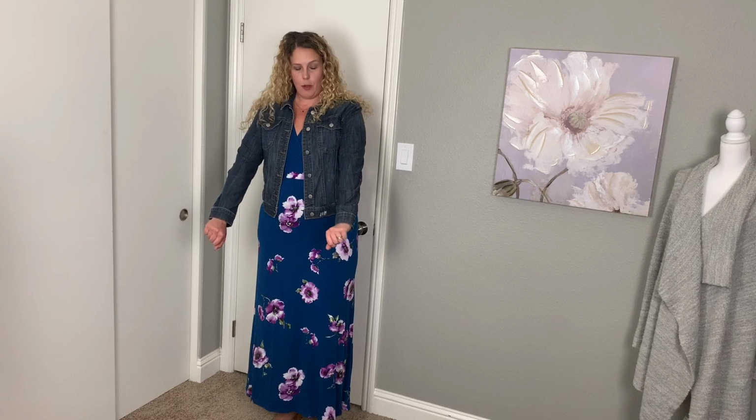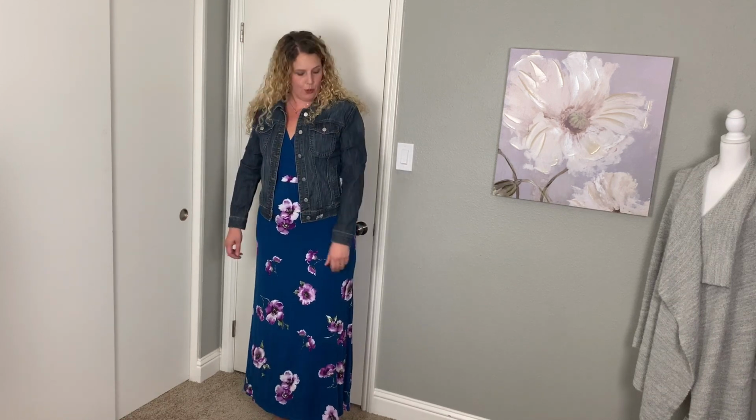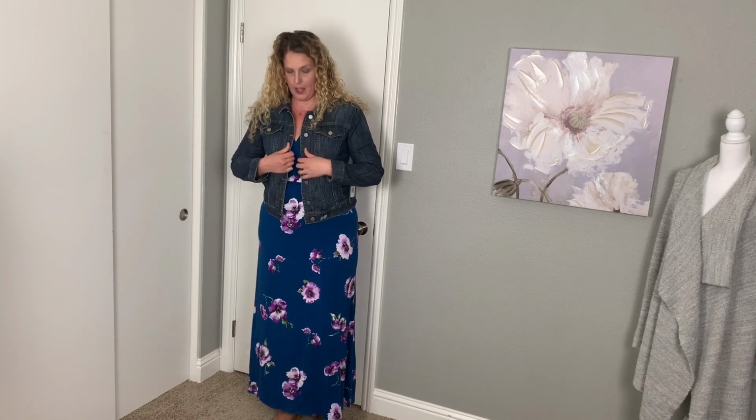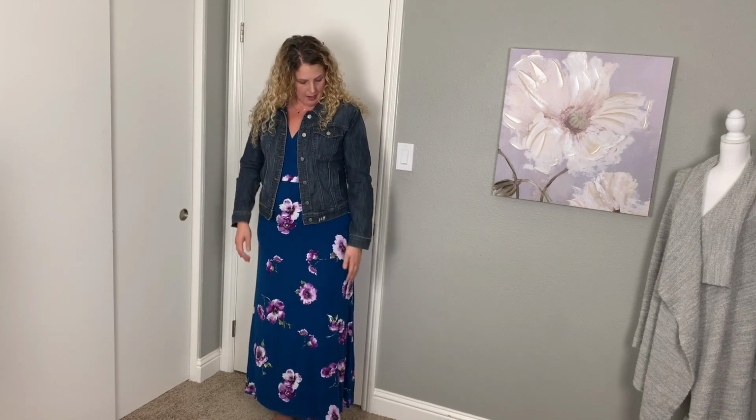It's the right arm length. The sleeves are perfect. It's got the perfect fit through the shoulders. It's got good stretch. And I like that it's got the pockets up in the front. All in all, I think that she did a decent job with this box.